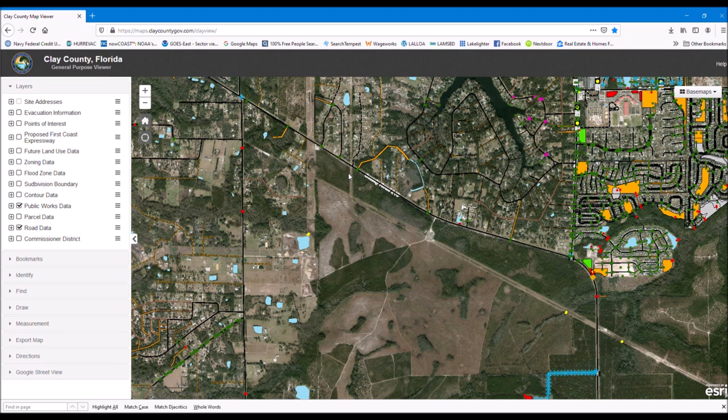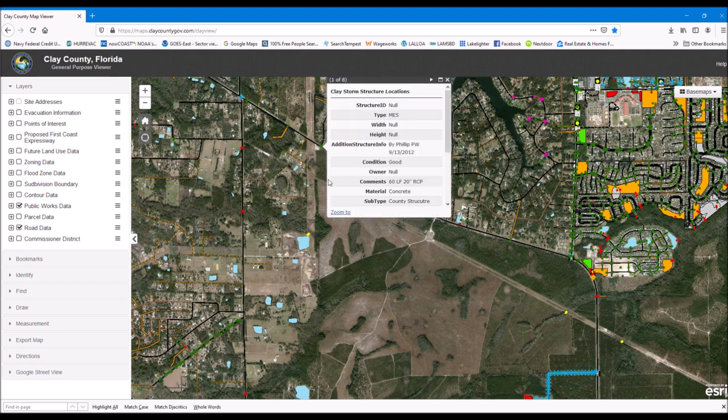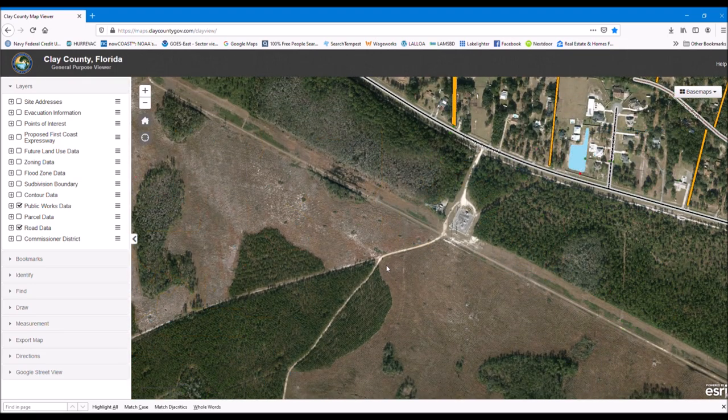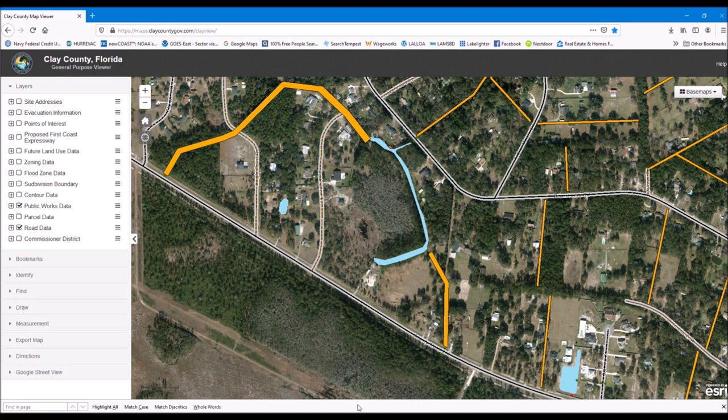There's one, two, three, four of these that go across 218. These are 20-inch pipes. These two. I'm not counting these up here, but there's a big ditch that runs across here. If you'll notice, there's an easement here and two easements here. Let's look at these two bigger easements. I zoomed in a little too far.